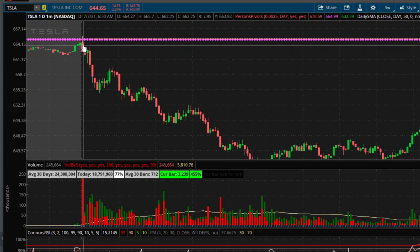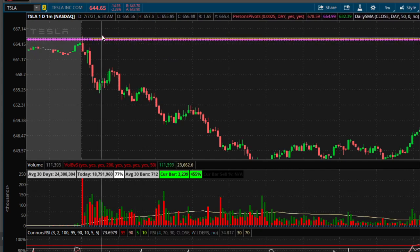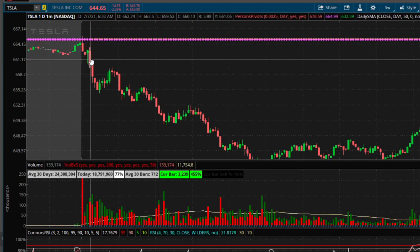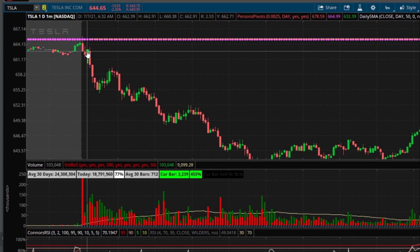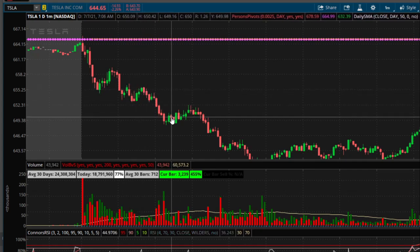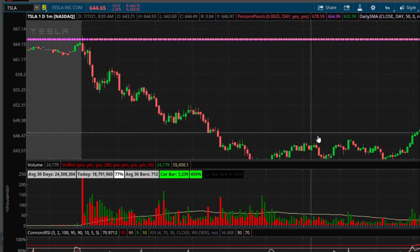For the first 2 minutes, I was waiting for Tesla to move above this pivot line for premiums to be cheaper. But when I realized that it filled the gap and could not bounce back up, I immediately entered a trade at around this candle. And this is a classic bounce and moving back down, bounce and moving back down. This is a short the bounce trade.